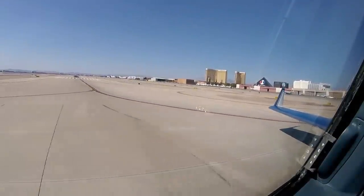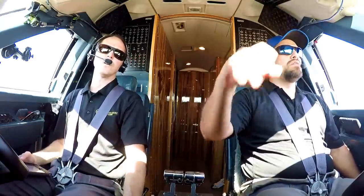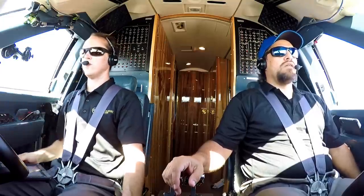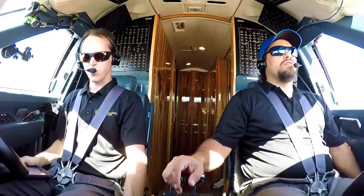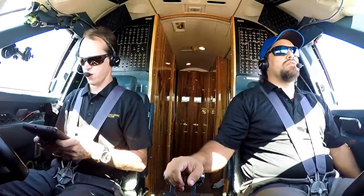Questions on the departure? No questions. All the points are in the box. We're going to do LNAV and VNAV up to 7,000 initially. Once we pass Roper, we can go on up to 19,000. Top is 19, actually. Correct.